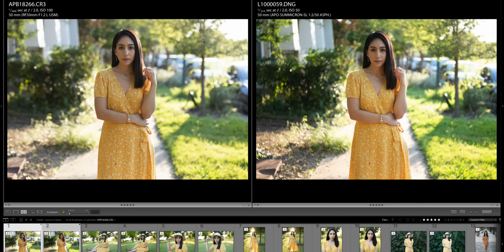I'll just say right now in the very beginning, the Leica color science, I think, blows Canon's color science out of the water, and you can clearly see it here. You're going to see it just continuing through all these photos.